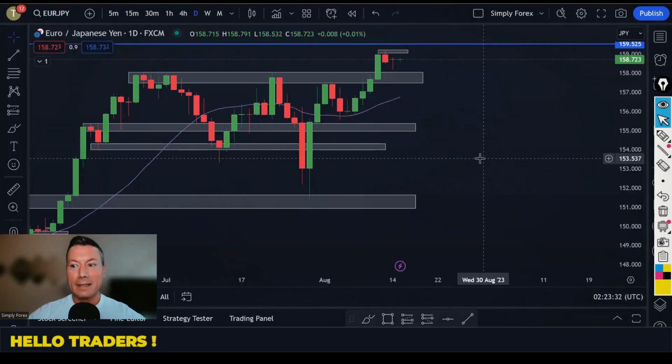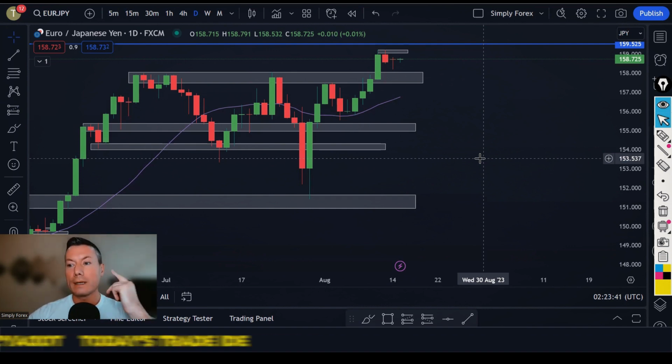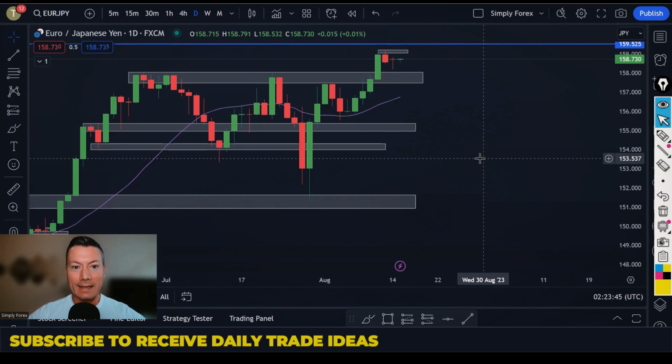Hello traders, today is Tuesday the 15th of August, in case you don't know what day it is, and we are going to look back at yesterday's trade, we're going to look at today's potential trades, and we're going to look at the important news for today as well. Let's get started. So, trades from yesterday, guys.